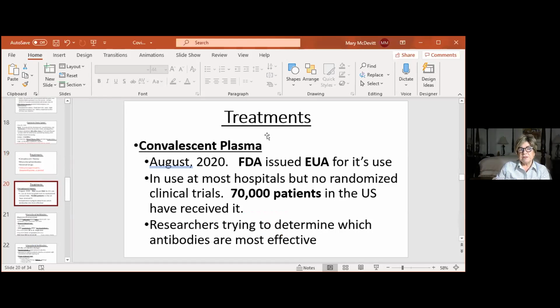Okay, the convalescent plasma is something that's been around for a long time. It's not new, and it was approved in August of this year. It's used at most hospitals, but there are no randomized clinical trials because we sort of know that this has antibodies from people that have had infections. Especially it has antibodies for people who have recently had a COVID infection. So researchers are trying to determine which antibodies in this convalescent plasma from patients that have had an infection are the most effective.